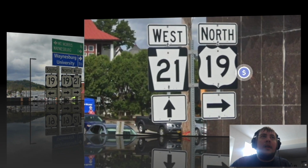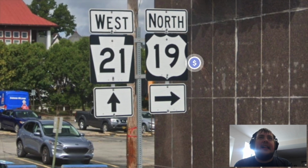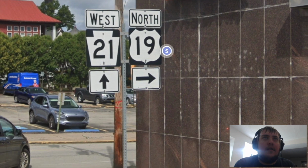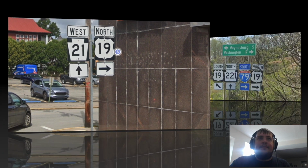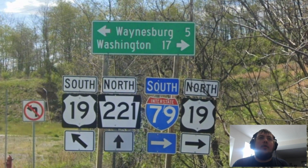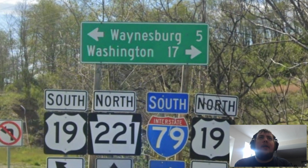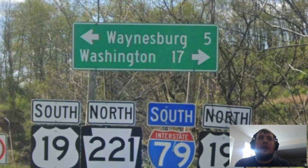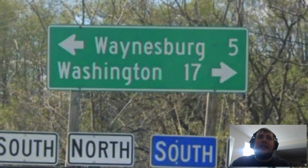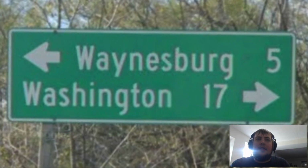I don't know. Either way, here we are splitting off of Pennsylvania 21, and at this intersection, we don't get any sort of information about our control city, and we don't get any mileage signs after this, so I had to look at this intersection with Pennsylvania 221, where we are getting correctly signed for Waynesburg and Washington. So that is good at least, but I don't know why you couldn't have signed Waynesburg at that direction sign.